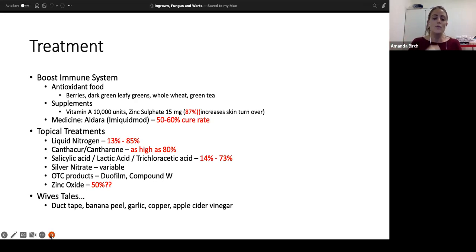That's why, when you attack it with acids or duct tape and things like that, we're trying to irritate that wart as much as possible so the immune system can kick in. Because honestly, once the immune system kicks in, that wart gets treated right away. Next slide.